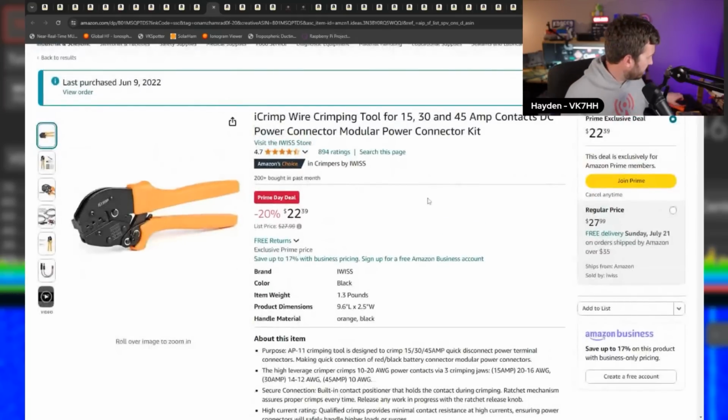Crimper for Anderson Powerpoles. I got this a couple of years ago, and I use it all the time for my Anderson connectors. I've been slowly moving my shack over to Andersons. I've been putting them on everything that I can, and I used to not have a crimper. I'd do it with pliers, and it was just really messy. It just wasn't real good.